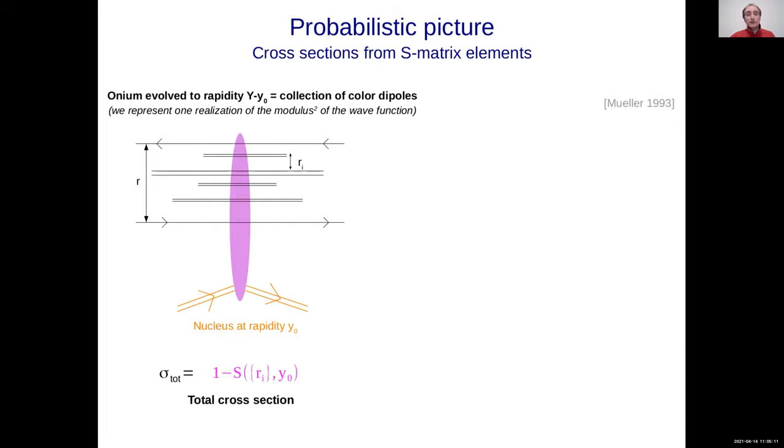So the cross section is one minus S, this S matrix element for this collection of dipoles that I have to understand, averaged over all configurations of the quantum fluctuations of the onion. And then eventually I take a cut here, and this cut gives me this factor of two.